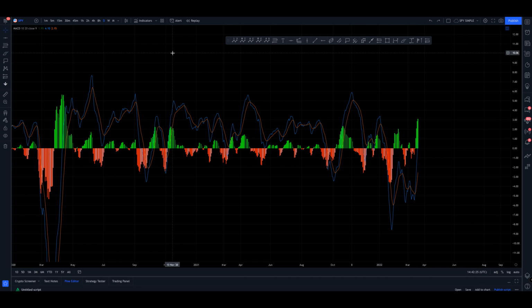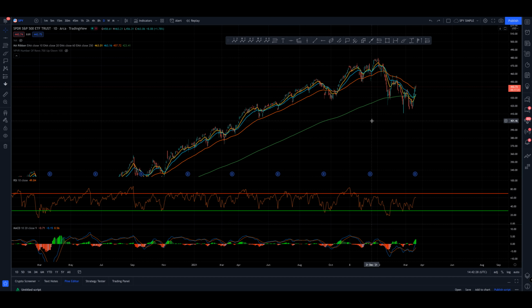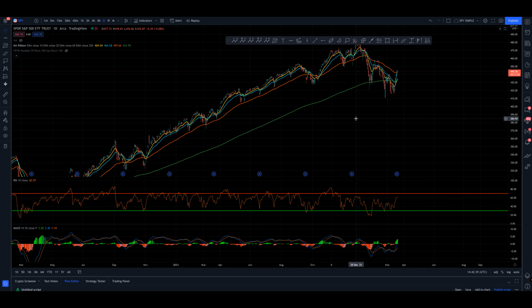So you can hear what I'm saying, that makes me lean into the idea that it was a significant low. Right. We put in a significant low and came off of it strong. Right. So that's the basic technical analysis sorted there.